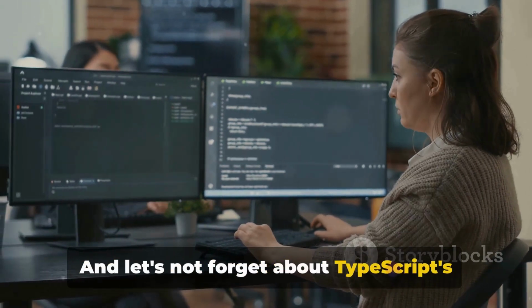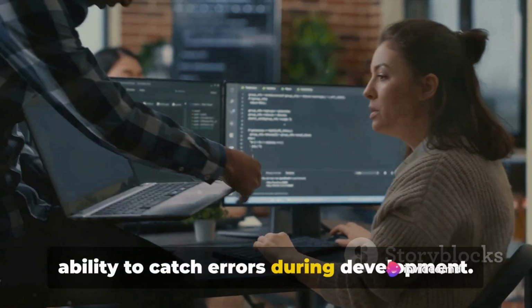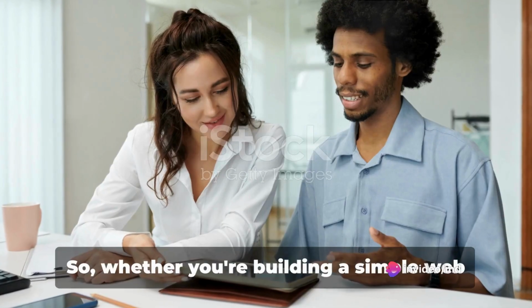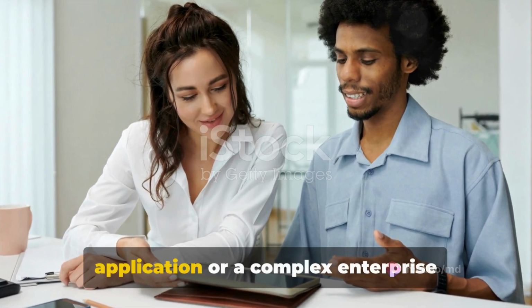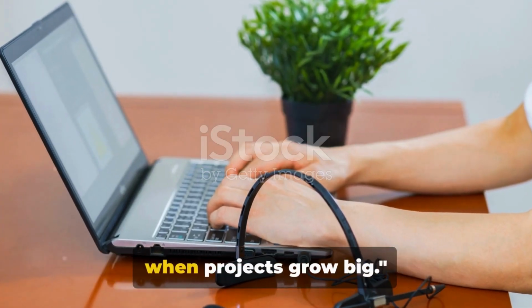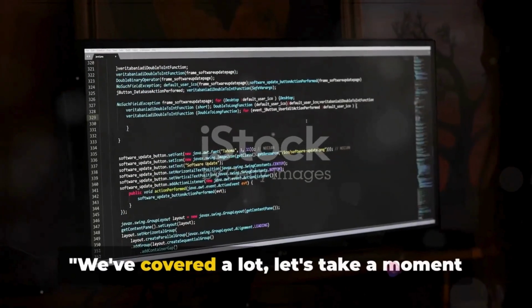And let's not forget about TypeScript's ability to catch errors during development. This alone can save you countless hours of debugging. So, whether you're building a simple web application or a complex enterprise system, TypeScript is your best friend when projects grow big. We've covered a lot.